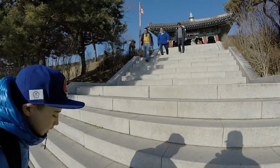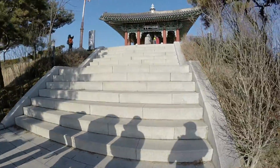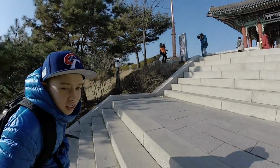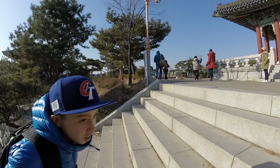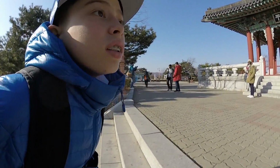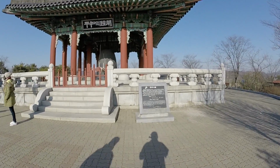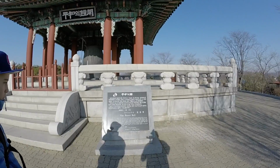Let's do it from the top of the stairs. There's a little tree. This is an English tour. So you also can't see North Korea from here. All the stuff we see apparently is still South Korea until we get closer. This is the Peace Bell. Just zoom in on that.